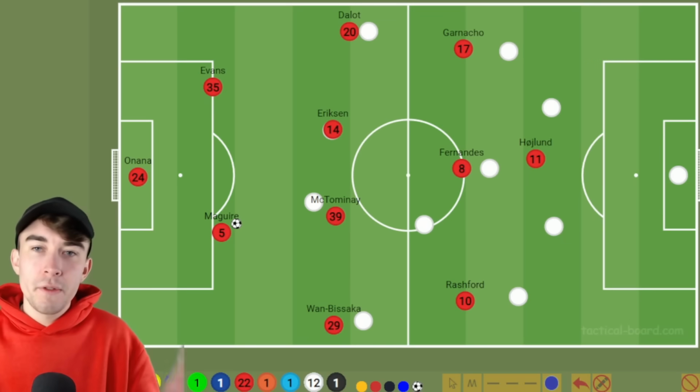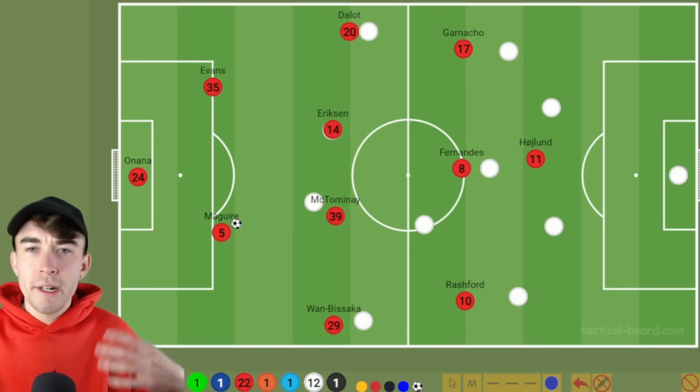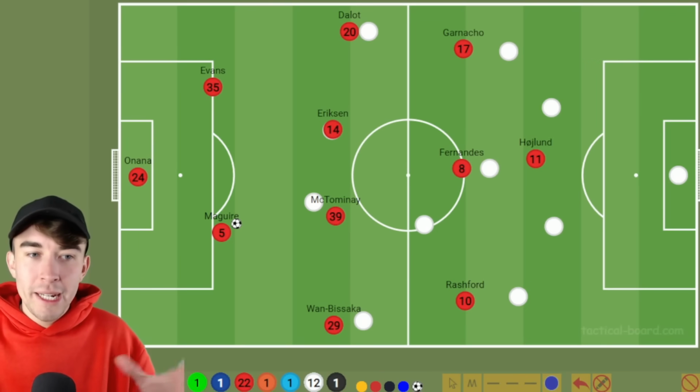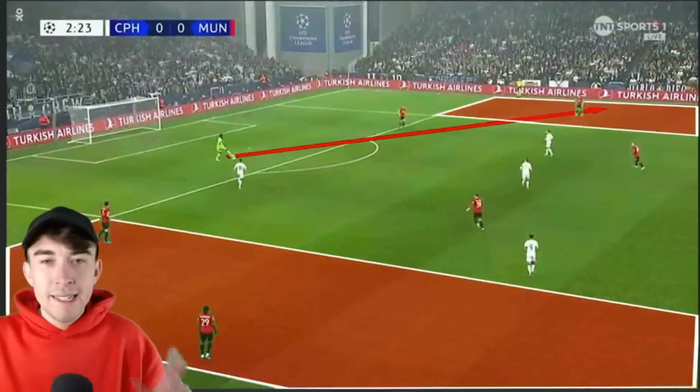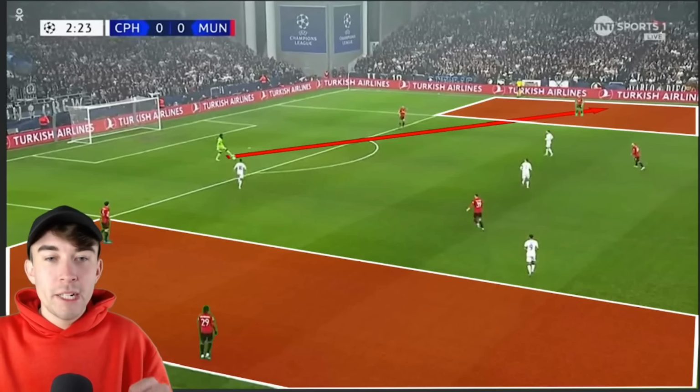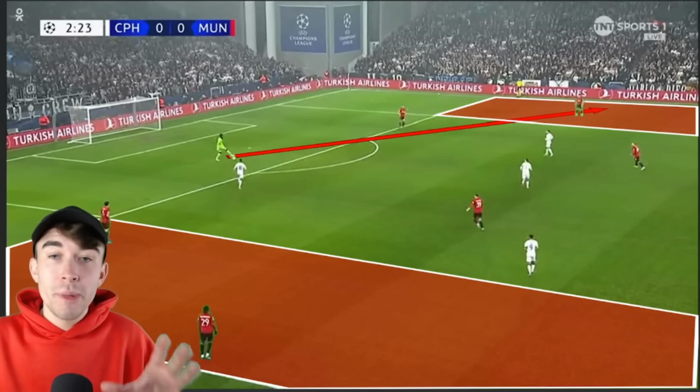It's much easier for the fullbacks to understand because they're not being asked to constantly rotate into midfield, to invert. They're playing a more traditional fullback position where they're holding the width. And like I said, this has the effect of stretching the pitch, making it difficult for these Copenhagen players to cover Dalot here and Wan-Bissaka at the bottom. We can see both United fullbacks are actually free and in a ton of space.